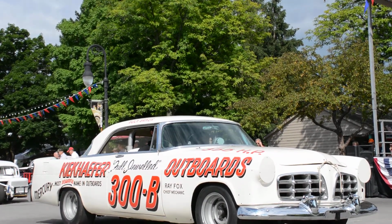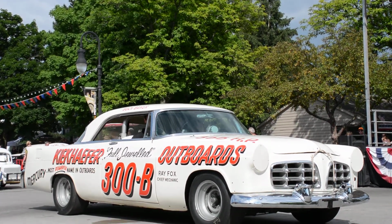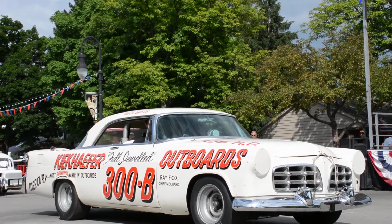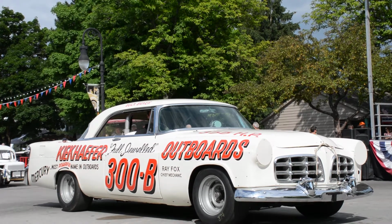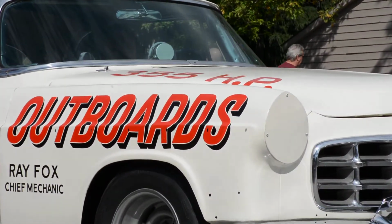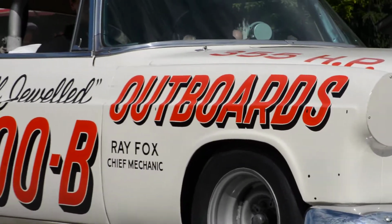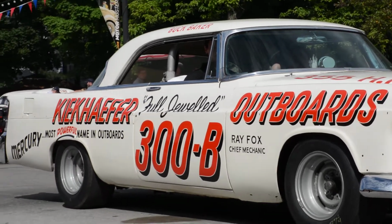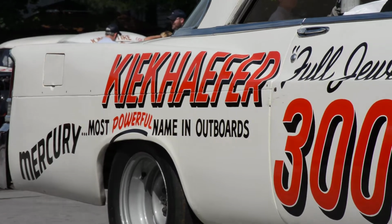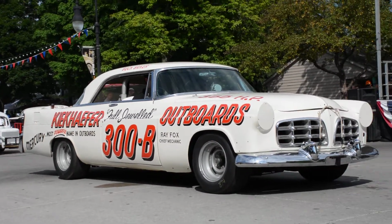He had actual transporter trucks that brought the cars to the races. He hired the best drivers. He paid top dollar. He had his crew all in matching uniforms. He had his pit crews rehearse their pit stops to improve speed. And Mr. Kiekhaefer, being a born engineer, also tested these cars. He would run his engines on the dynamometer to test their performance before and after races. He would run tests on the motor oil to see how the oil was affecting engine wear in the cars. Just everything first class. Our car is a survivor from 1956, the second year that Kiekhaefer was out there.